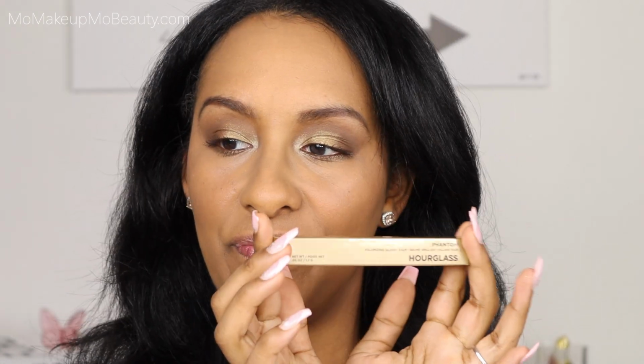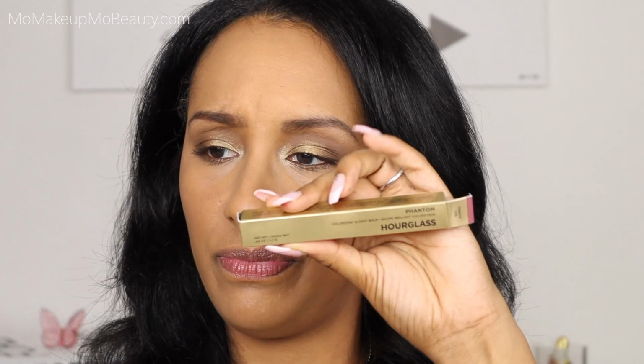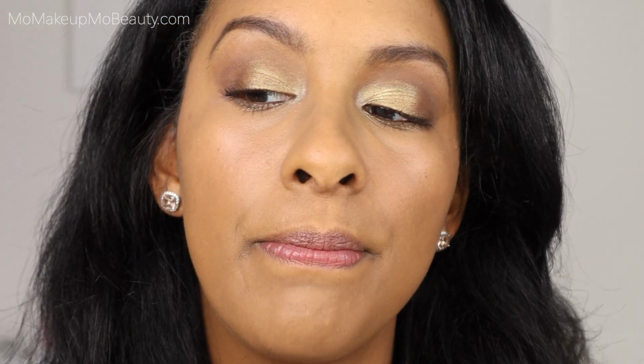So I have this from Hourglass. This is their newest lip product. It's called the Volumizing Glossy Balm, in the shade 105 Trace. It's an innovative, all-in-one lip gloss balm that nourishes, hydrates, and visibly plumps lips while delivering full-bodied color with a dewy high shine finish.